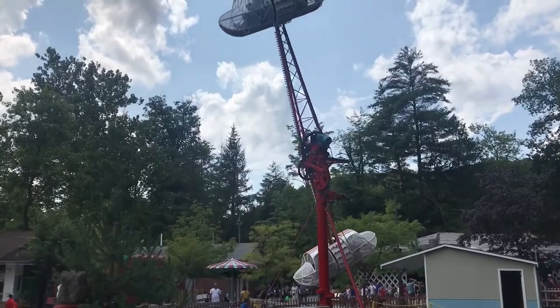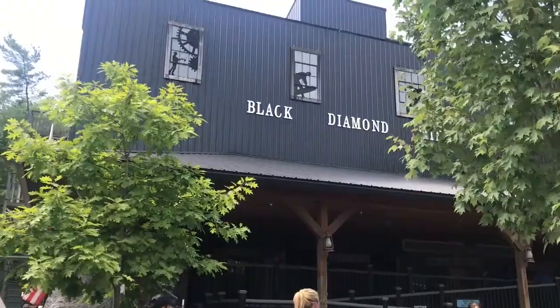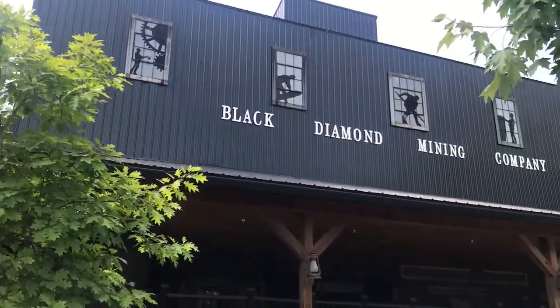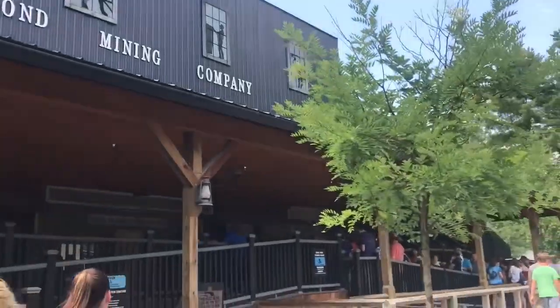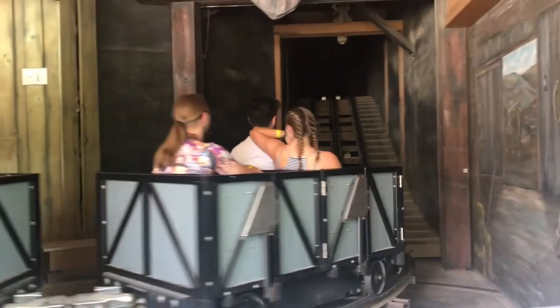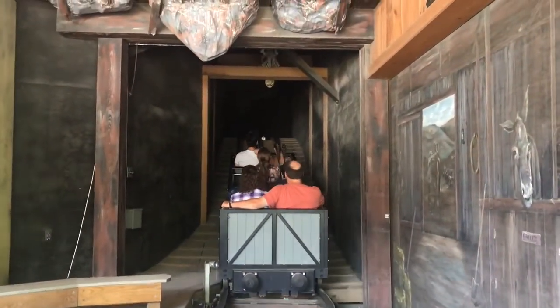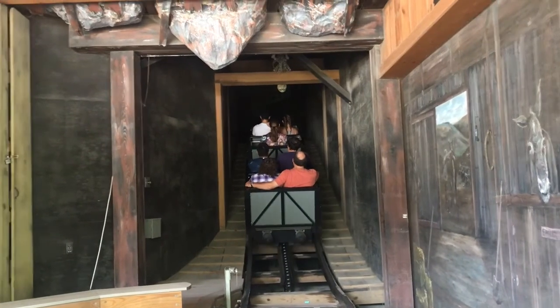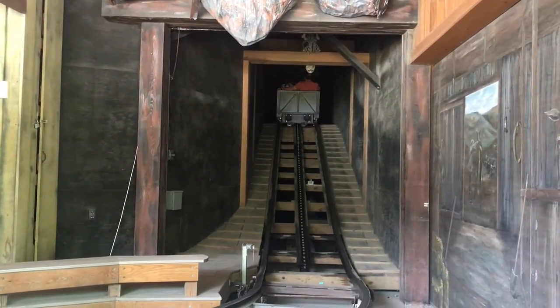But with that out of the way, let's dive in and rank these 6 behemoths. In dead last is Black Diamond Coaster, a steel tracked on a wooden frame roller coaster built by Philadelphia Toboggan Coasters. It is absolutely in dead last because there is not much to it other than a few little thrills and a few turns. It's mostly a dark ride that just happens to be on a coaster track. So for that reason alone, it comes in at dead last.